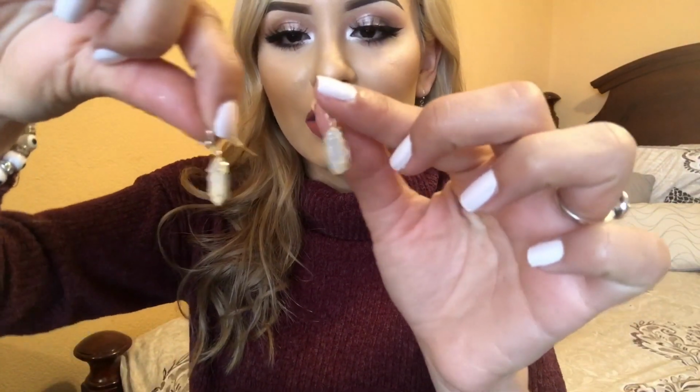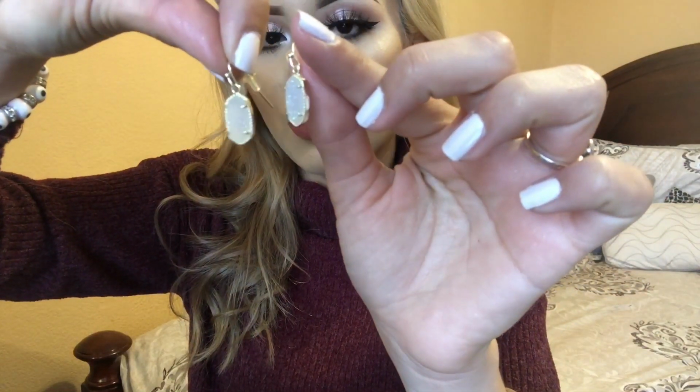You guys knew that I had an obsession with Kendra Scott, and of course, the moment I realized they had tiny earrings, I went crazy. So I got these, and these are iridescent Druzy Lee style gold hardware earrings. These are just the cutest thing ever, because if you've seen the Danielle earrings, they're this big, and then you have these little teeny tiny ones. So it's just so adorable.